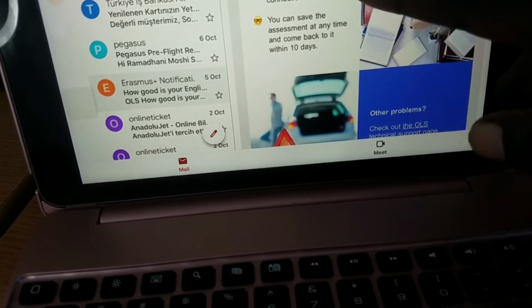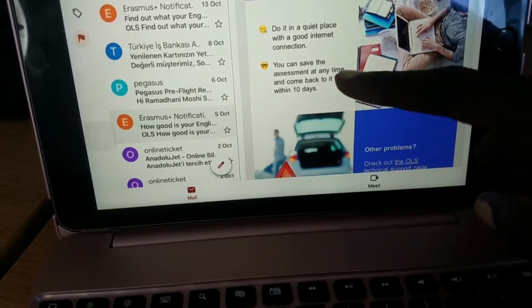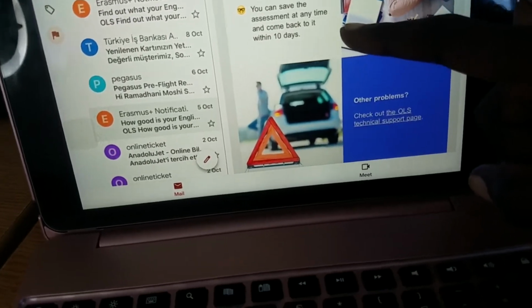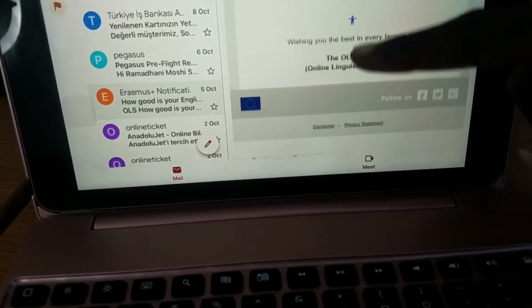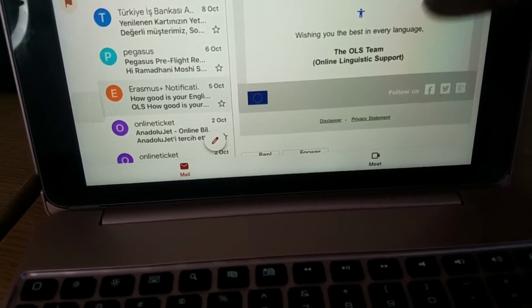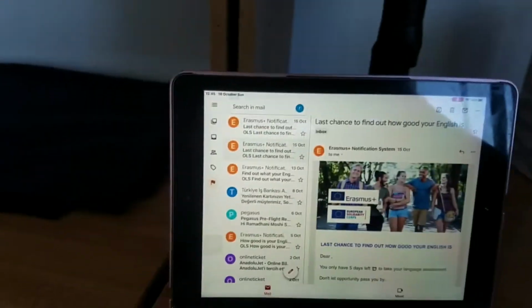Do it in a quiet place with a good internet connection. So I was waiting for a perfect internet, and now I got it. You can save the assessment at any time and come back to it within 10 days. Any other problem? No. So let's get started, guys. Let's spend our 30 minutes, finish our online test, and be with a peaceful mind. Stay with me until the end.